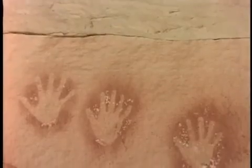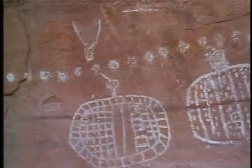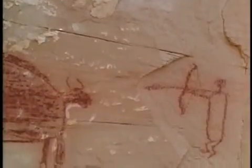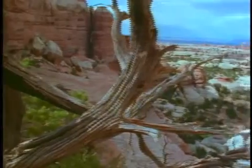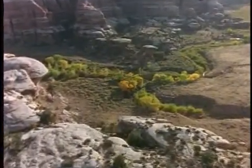Ancient rock art panels hint at the relationship between the environment and the people who made this area their home for thousands of years. The mobile hunter-gatherer societies of the archaic people gave way over time to the sedentary agricultural society of the ancestral Puebloans. These people left Canyonlands almost 700 years ago, probably because of persistent drought. Other Native Americans and later trappers used this area as a seasonal hunting ground, but not a permanent home.